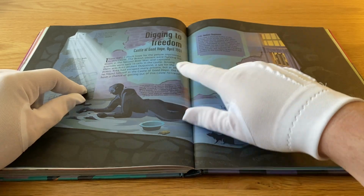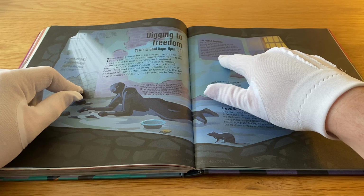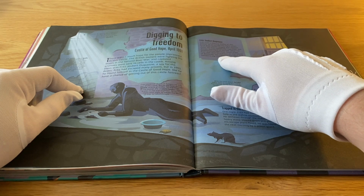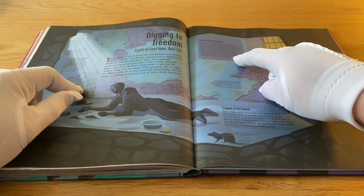Fritz had a lifelong dislike of the British, so he joined the fight when local Boer forces waged war against them. He was repeatedly captured, but was always able to escape. After his attempted escape from Good Hope, Fritz was sent to a prison on the island of Bermuda, but again he escaped and settled in the United States.